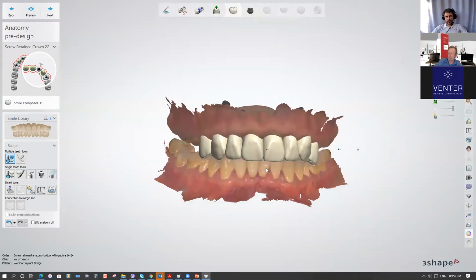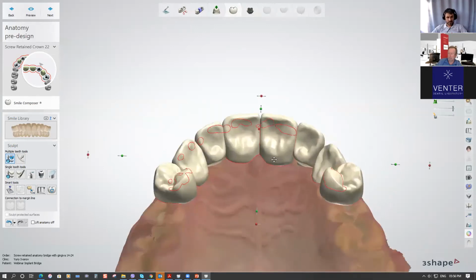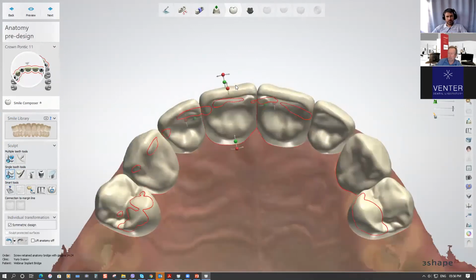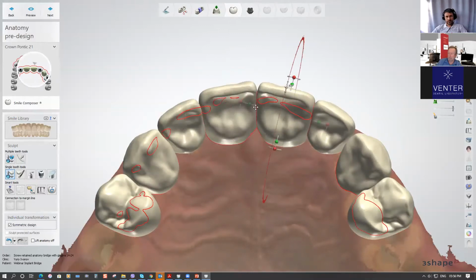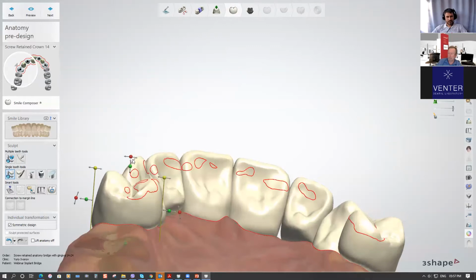Okay. I could activate my collision lines to see where I have my design collided by the lower jaw, and let me just change a bit the position of my interiors. Yeah, and bypass bits as well.